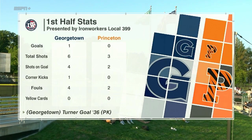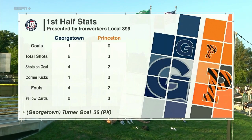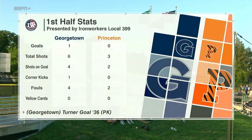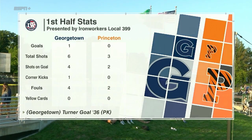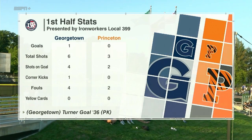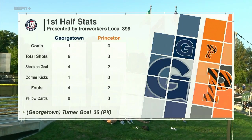You see total shots here. Georgetown dominated that and put 4 on goal. Only 1 corner kick, though. So surprised because, again, this is a team that generates them with the best in the country. But you're looking for the Tigers here in this second half to generate more corner kicks or set piece opportunities, something that they have scored off of as of late. Halftime stats presented by Ironworkers Local 399, local skilled craftsmen who are building Princeton's future.